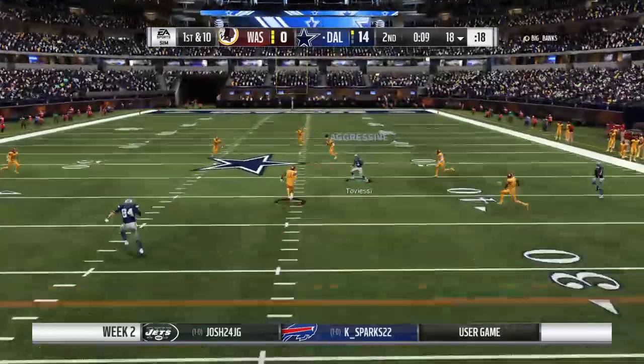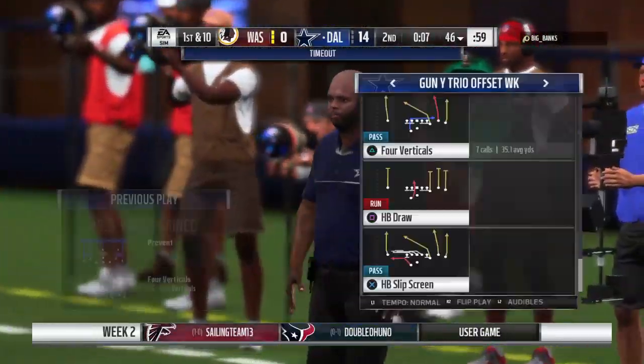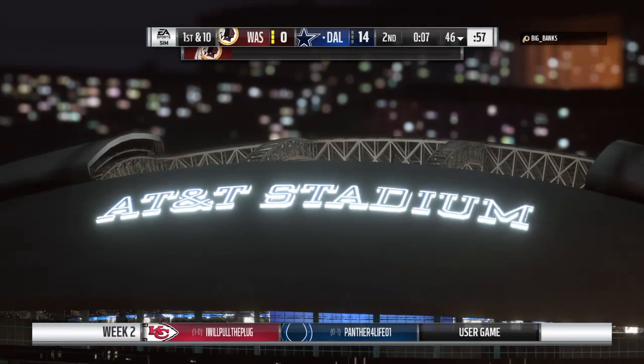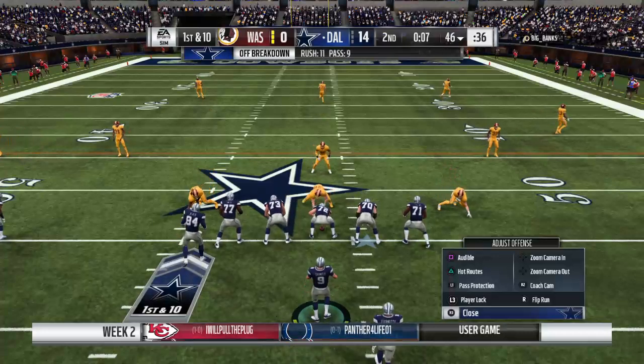Darnold now to throw. He's going to fire. Oh, this is taken in. It's complete. Now a timeout. 7 seconds left in the first half. A big hitter to start the drive has him up near midfield here for 1st and 10.